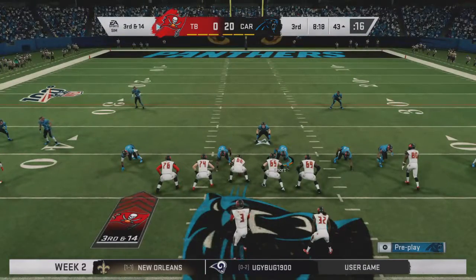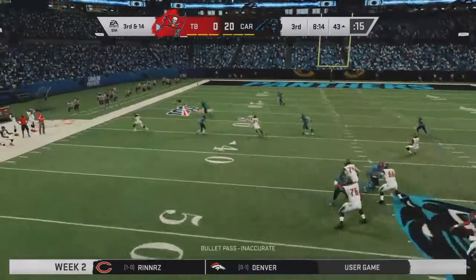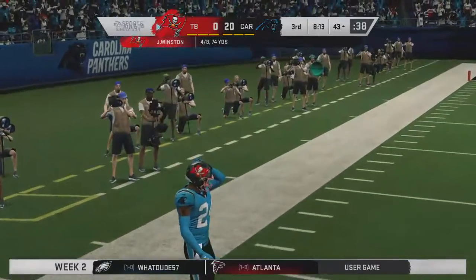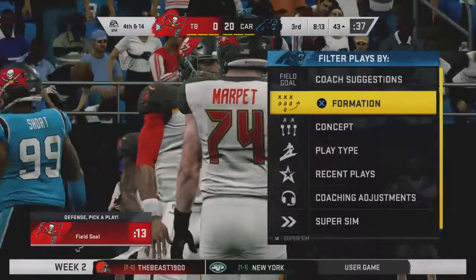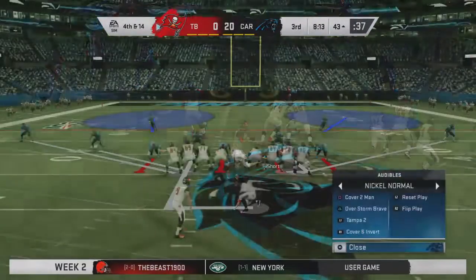Winston needing a big play after the sack as he leads the Bucs up on 3rd and long. Winston. And this is going to be incomplete. This has kind of been the story all night long, hasn't it? An inability to really get much done on 3rd downs, and it's costing them.